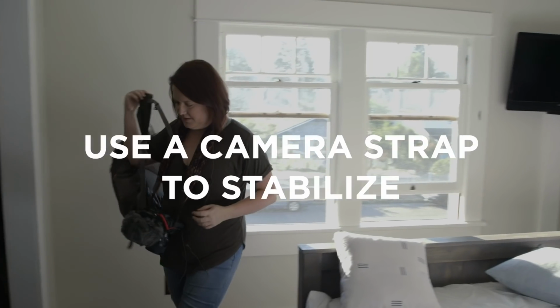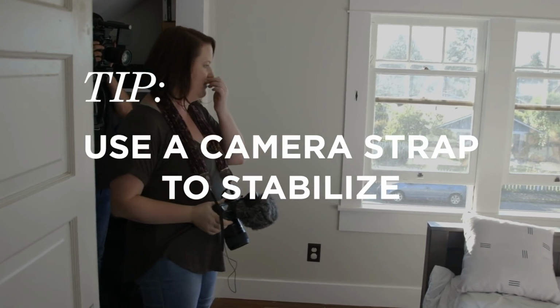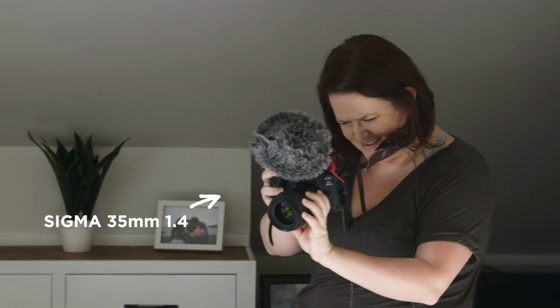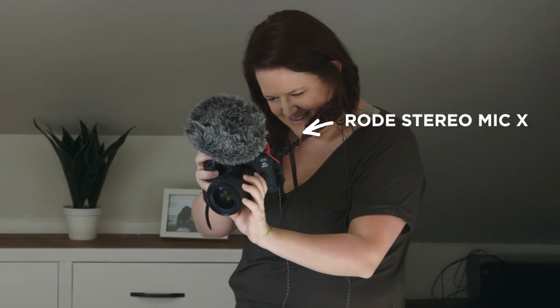I don't go into it with a big rig. I use my camera strap to stabilize. I'm handheld the entire time. I typically shoot with one camera body, a Canon 5D Mark IV, a lens, I use a Sigma 35 1.4, and I use one microphone, which is a Rode Stereo Mic X.